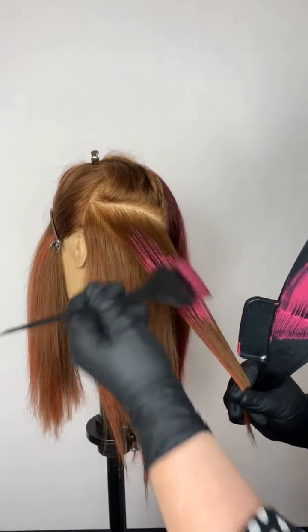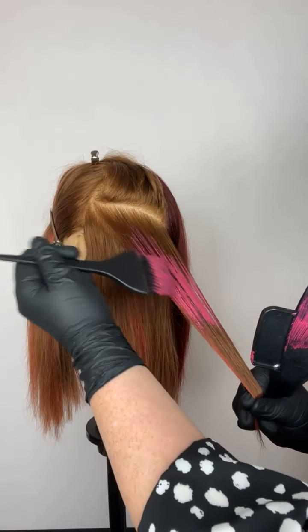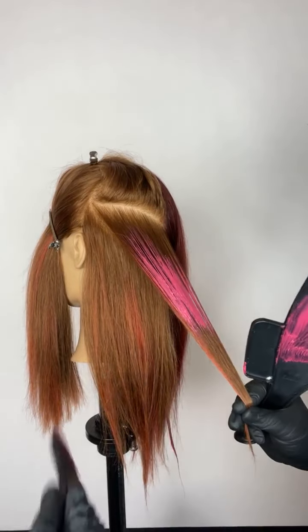So soft and feathery, have a little bit of blend towards the top, but not heavily saturated there. Really just focusing more so on the mid strand down.